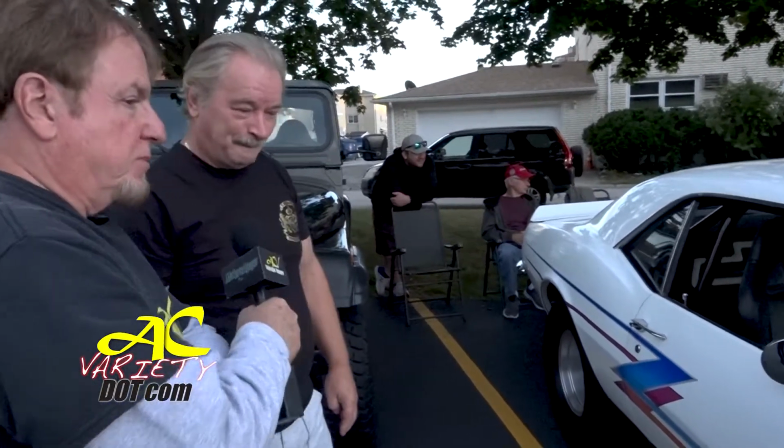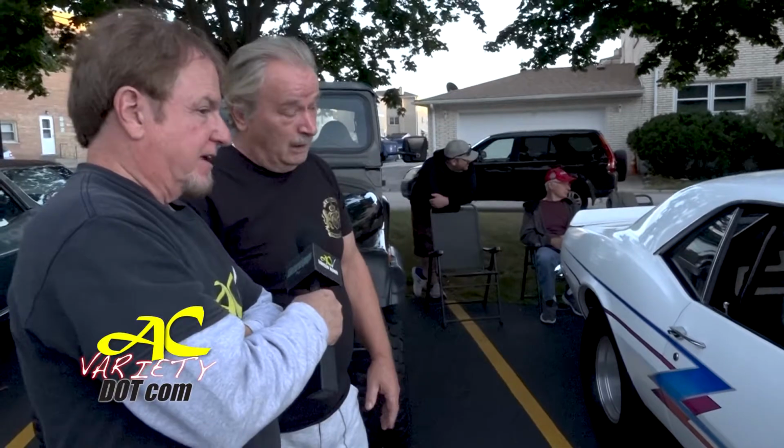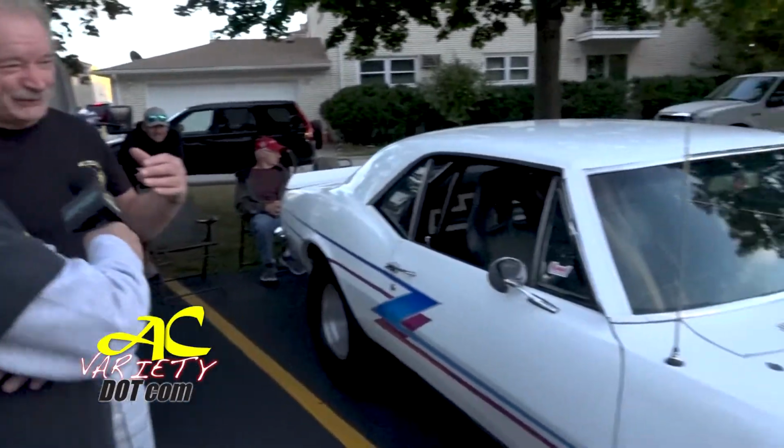Well, you know what? At this point, take me through the drivetrain if you can. Obviously, I'm going to guess it's a big block. No, it's a small block. Really? Okay. I'm a small block freak. Me too. That's okay.